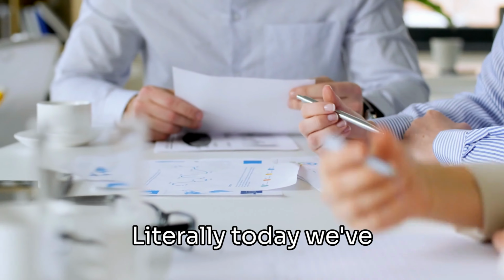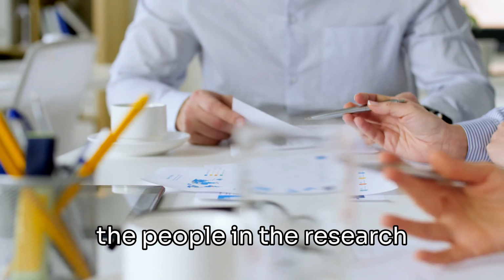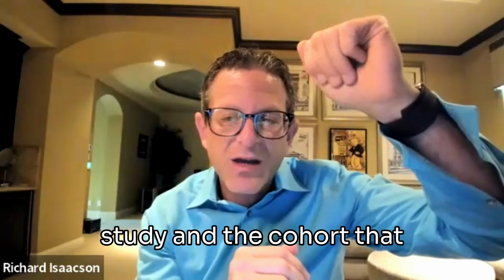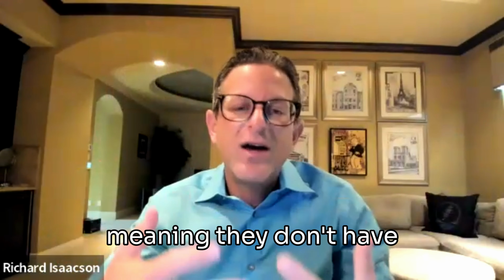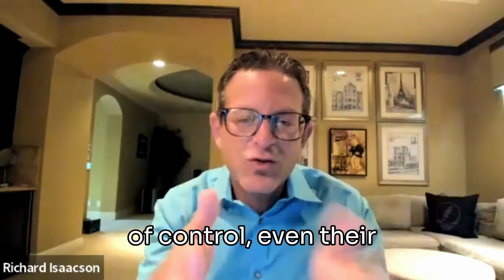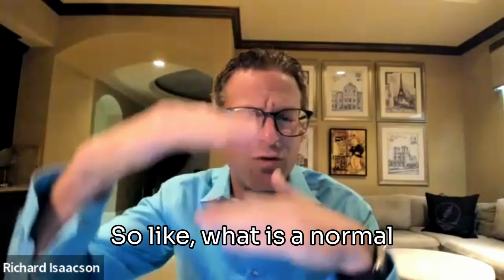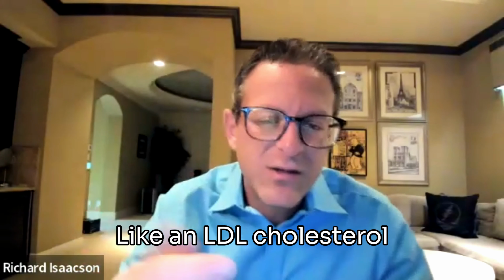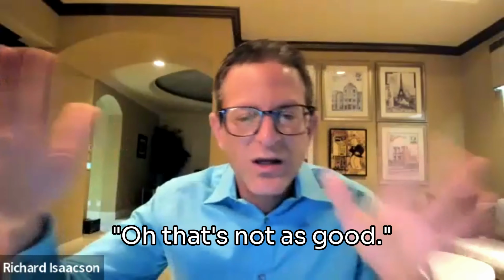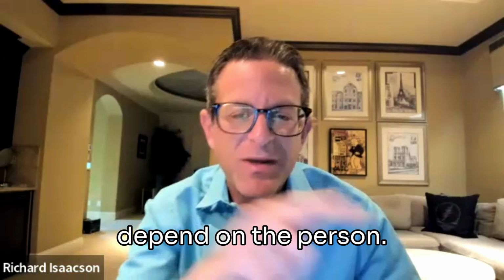Literally today, we spent hours with spreadsheets of all the people in the research study in the cohort that are control subjects, meaning they don't have symptoms, they don't have a family history, whatever our definition of control. Even their values were a little bit all over the map. So what is a normal reference range? Like an LDL cholesterol above 100 is okay. Oh, that's not as good. Depends on the person. And reference ranges should depend on the person.